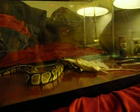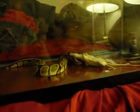Alright, so she just unwrapped, and she's starting to. And during this time, while she's eating, I go ahead and clean out her water dish and make sure there's no extra surprise in her tank for me when I go in. And other than that, she pretty much does her thing.